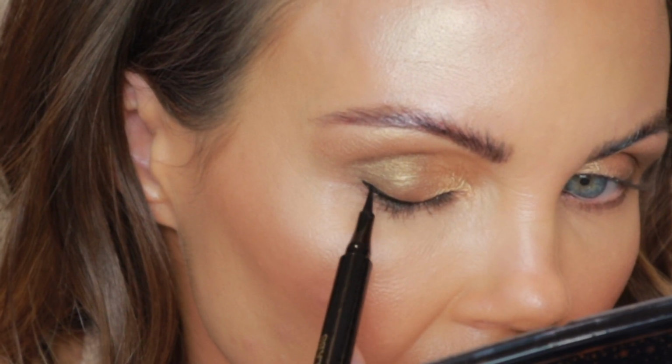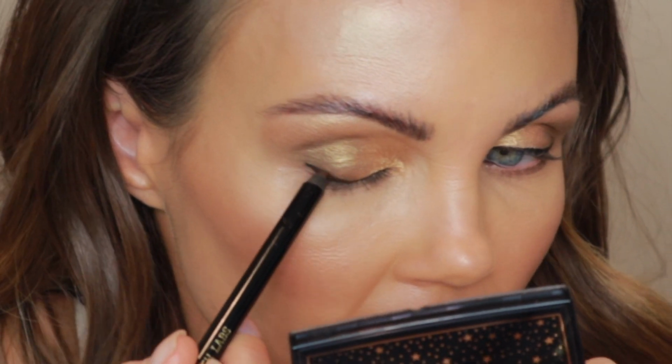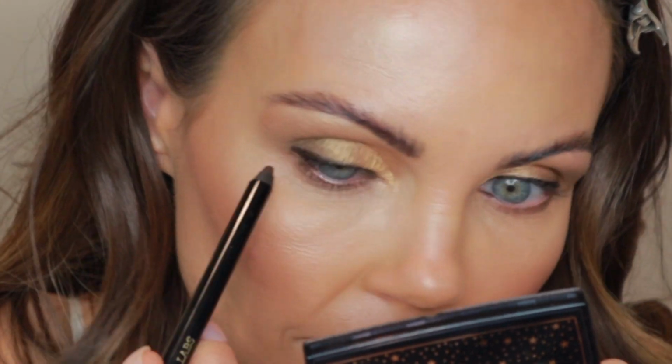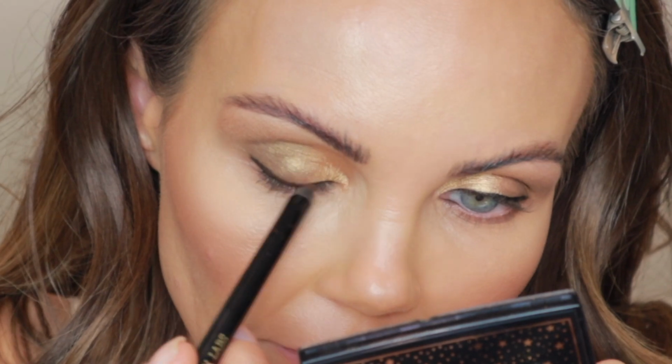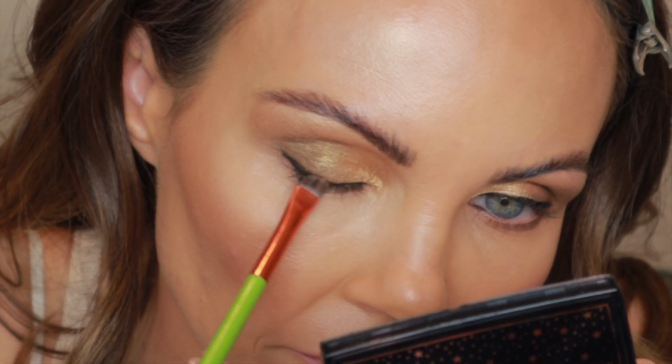I'm also going to take the brown pencil liner from Pat McGrath, and I'm going to go over that liquid eyeliner just to soften those edges. And I feel like the brown and the black just really make it a little bit more smoky. I'm going to take a brush and just blend them together.